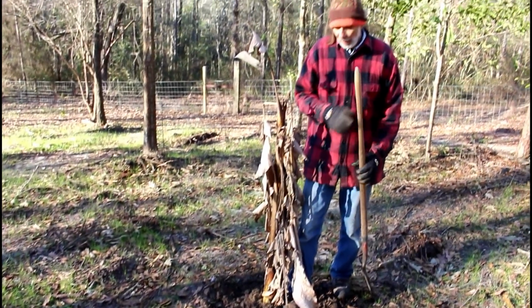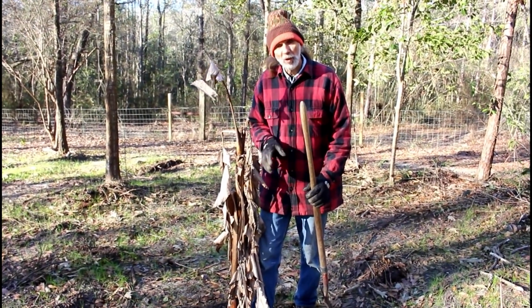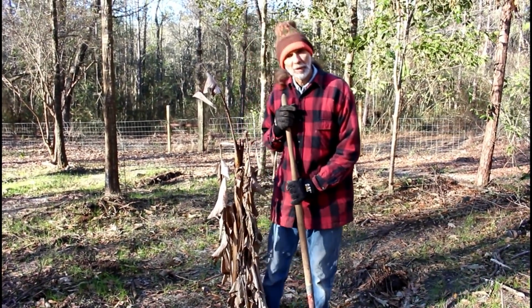Now we'll come back when we get all of our banana trees planted, and we'll bring some water over here and water all these in all at once rather than trying to carry water around with us as we're going.